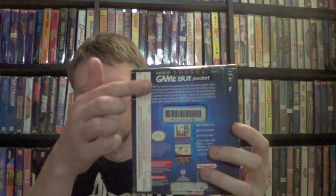Unfortunately, it has this big receipt sticker thing here, but the top is still sealed, but the bottom has been opened. There's no baggie, and when I took the Game Boy out, there was a copy of Wario Land 2 in there. So I put that on eBay. It's like $6 or $7 for that game. So once I sell that, I will have gotten this for about $18, which is a very good deal.